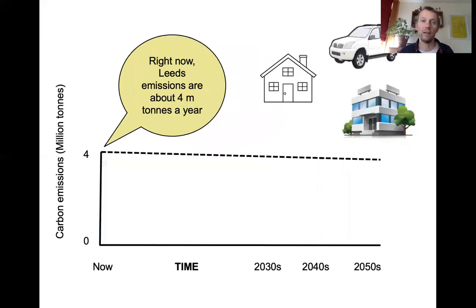So let's just go back to this then. So right now, Leeds' emissions are about 4 million tonnes a year. And we know that we call territorial emissions or production emissions. The emissions that come from the boundaries of Leeds. So it might be driving cars in Leeds, it might be domestic heating in Leeds, heating our homes, and the emissions from space heating, it might be industry and offices within Leeds, what we call production or territorial emissions.